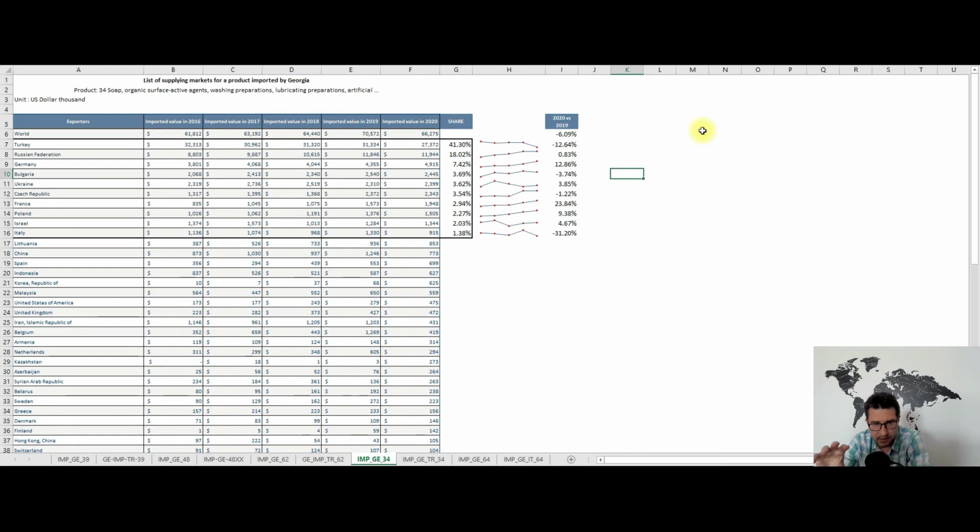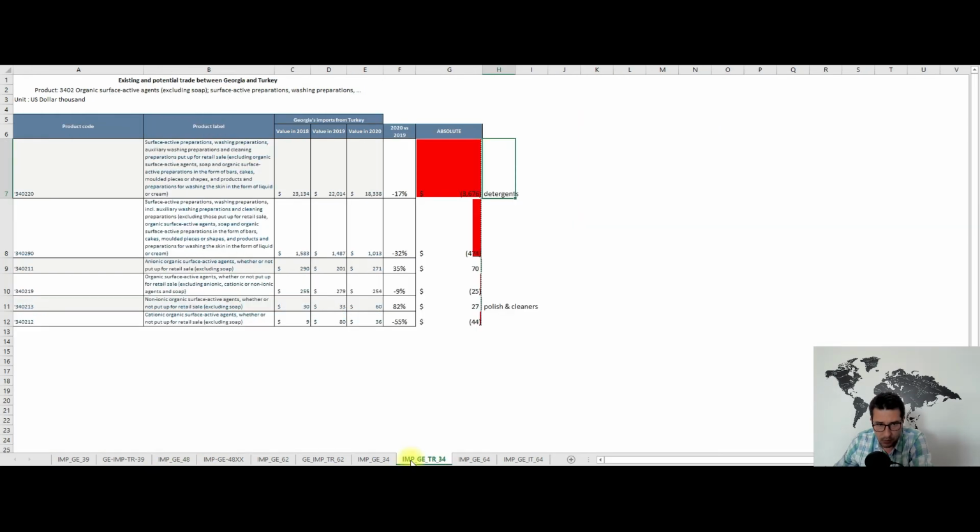Anyway, although the imports shrunk by approximately 6%, this doesn't mean that you should be afraid of considering Georgia as a potential export market. And I won't insist too much. I will also show you the trend of the imports from Turkey for organic surface active agents, excluding soap.